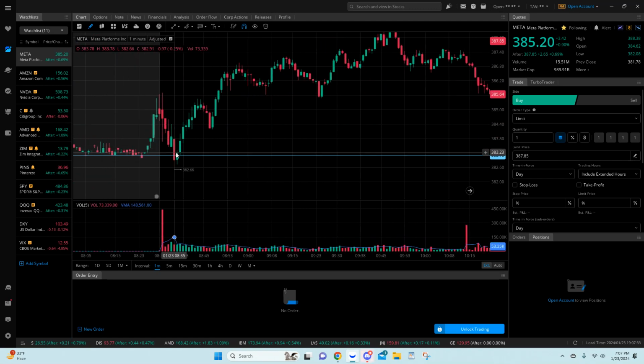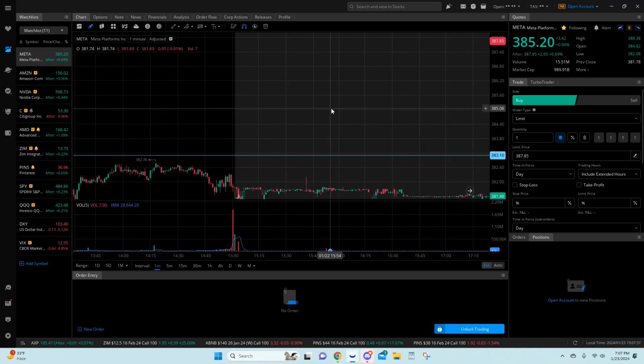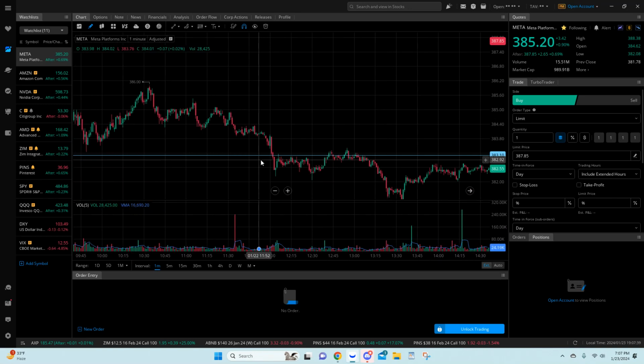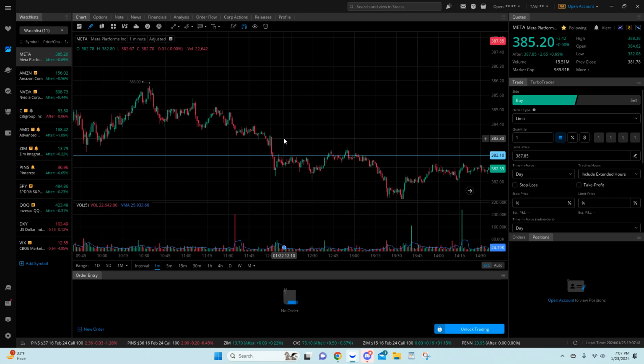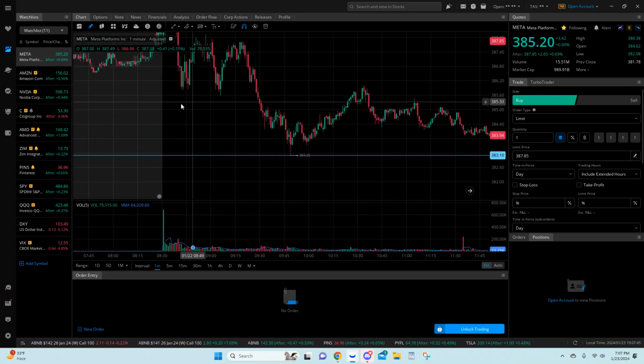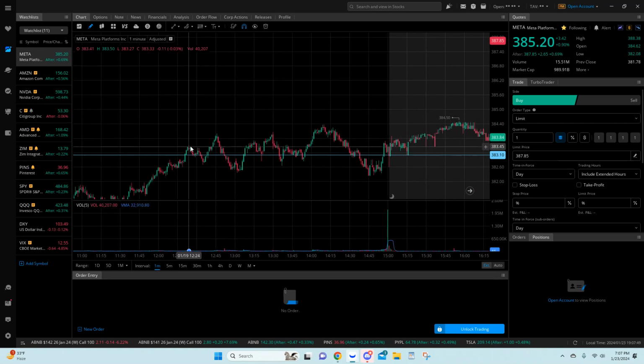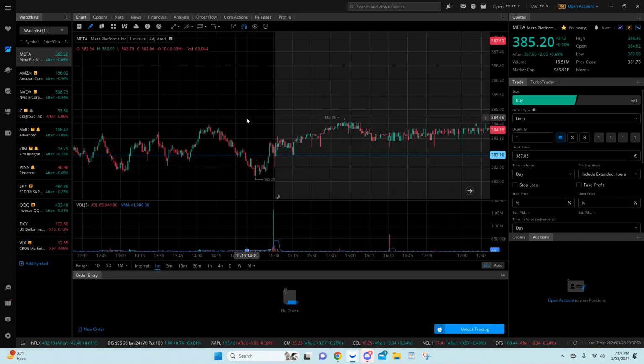Obviously, we dropped here at open, came back up. Moving over to yesterday, good basing here, it looks like. We bounced here a little bit, as you can see. And moving back another day, obviously, bounce, bounce, bounce, bounce. So that's kind of my entry on Meta. Obviously, we'll adjust that in the morning.